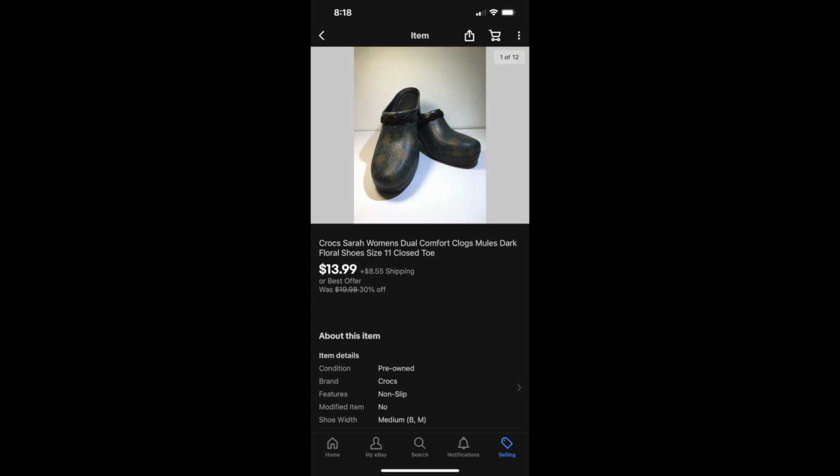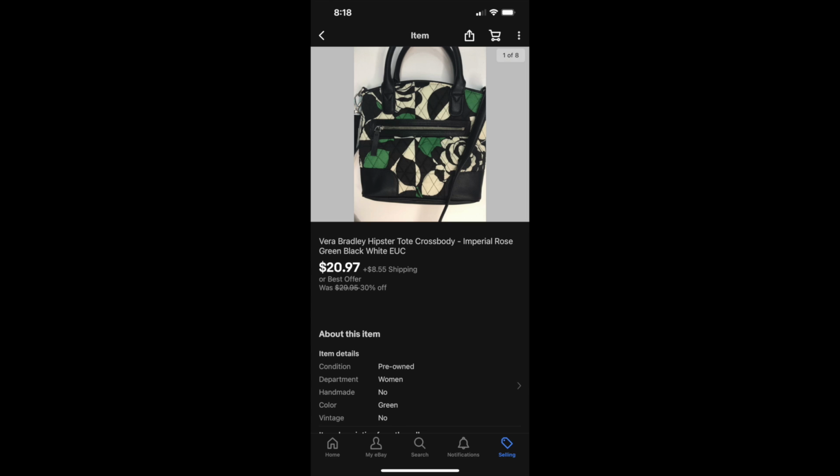Crocs sold for $13.99, and I had those for quite a while. Probably I paid $6, so not a great profit there either. This one though, I paid $6. Still not like a wowza, but you know, still learning. Vera Bradley, and it was in great condition.